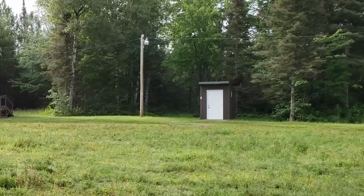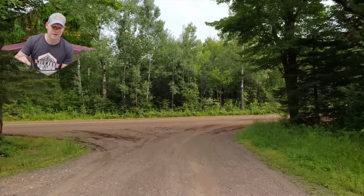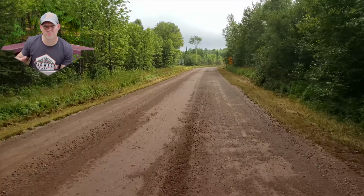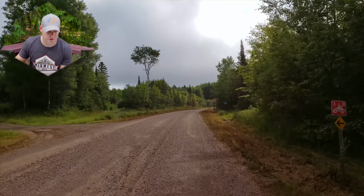It's also got some bathrooms here, so it's a pretty decent trailhead overall. There are a couple other trailheads as well, here and here. All right, so let's go ahead and hit the trail. One thing I want to mention is you do have to cross the street from this trailhead. There is a spot that almost looks like it might be the trail. It's not it. It's for snowmobiles in the wintertime. You can forget about it. You got to cross the gravel road, and that's where the trail really starts.